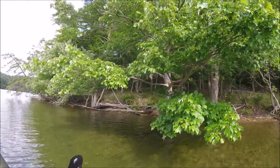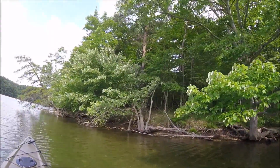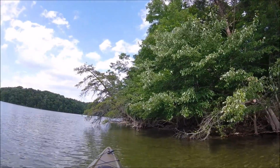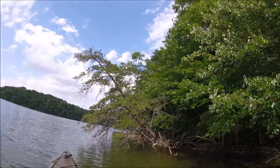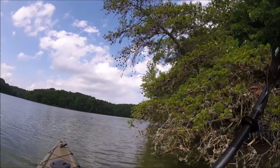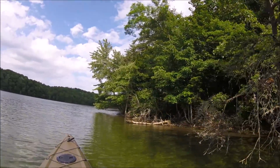Those two have their roots intertwined, almost like they're holding each other up. That one there is twisted and half fallen. Here's a pine tree that's still hanging on desperately, but it's fallen out into the water. There's a lot of good stuff, a lot of interesting visual appeal as we coast along the shoreline.